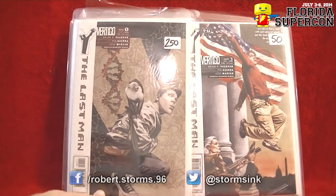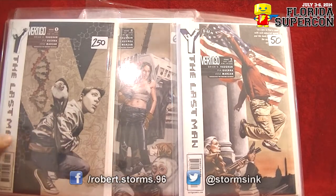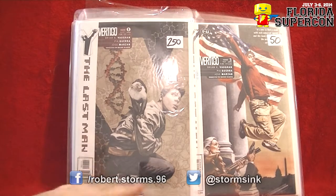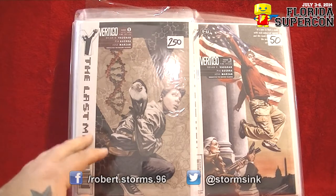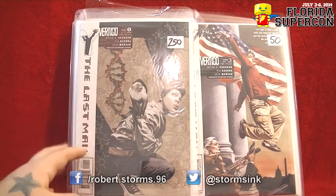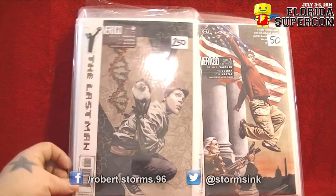getting these 3 books, which for all intents and purposes, issue 2 is going for about $200, and issue 1 is going for $100 to $150. So to get all 3 for $250, I thought was a fair price, and I wasn't gonna pass that down because I don't see a lot of Y the Last Man or Image books at other comic expos and comic conventions, so I wasn't gonna turn that down. These were the main books that I got at SuperCon.